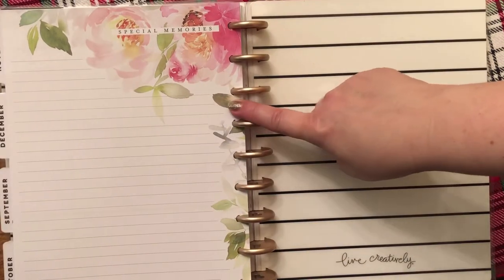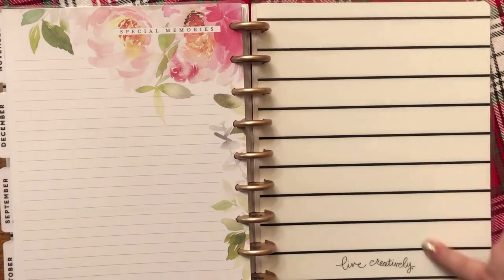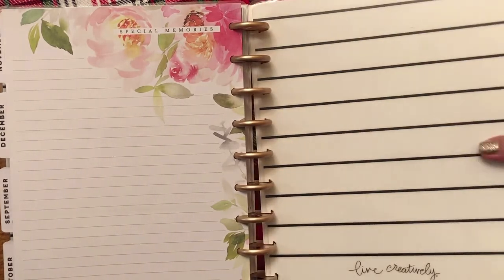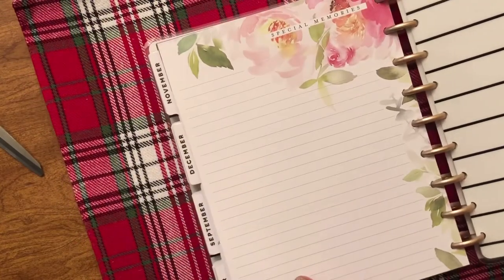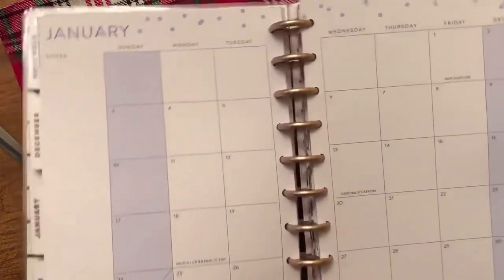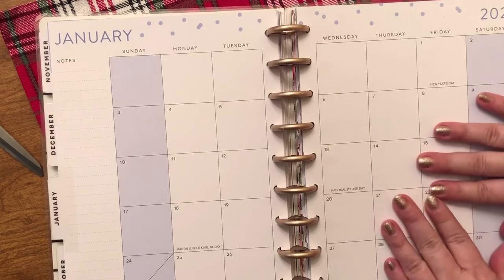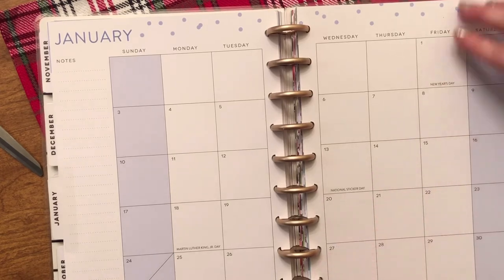Have this place in the back for special memories, and then we have this striped cover again. I just think this is an absolutely stunning planner. I love that it's practical and I'm not going to be wasting a lot of space, so I am so ready to get started by decorating and utilizing this stunning planner.